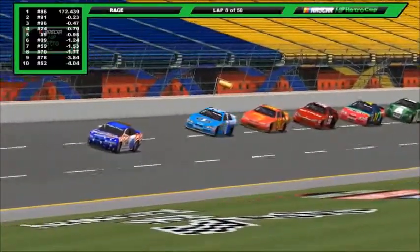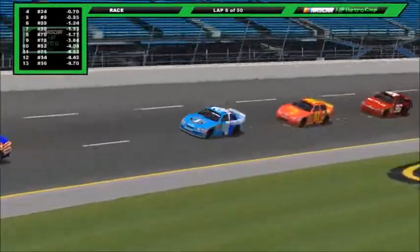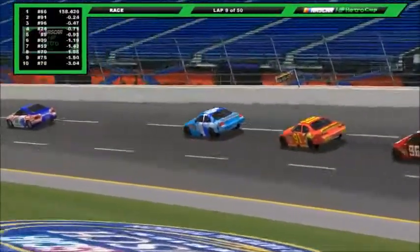That will be your top 10 for the restart, and it looks as though we're going to be seeing the one to go signal from the pace car. Yes, the lights are out, so we'll be going green this time by.